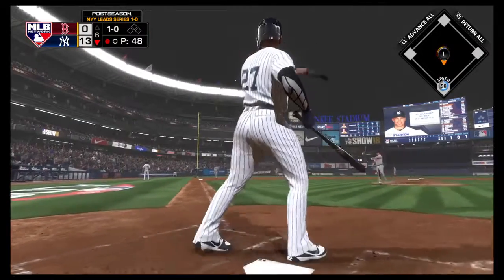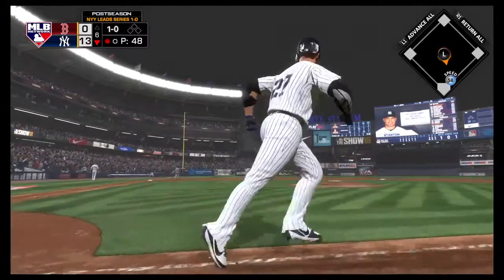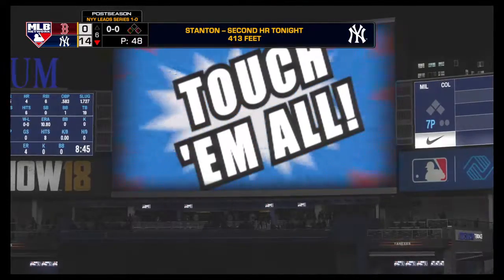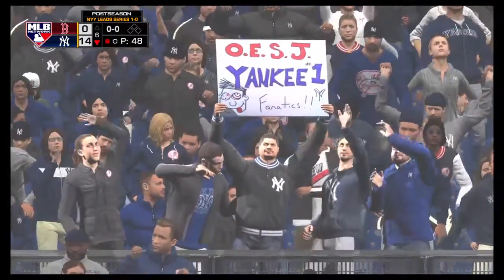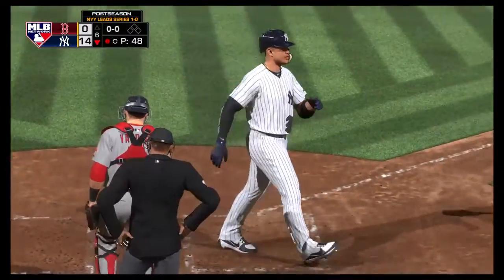Giancarlo swings, and this ball is hit well into left field. Into the second deck and gone. Solo home run here off the bat of Giancarlo Stanton, his second of the game as the blowout continues.